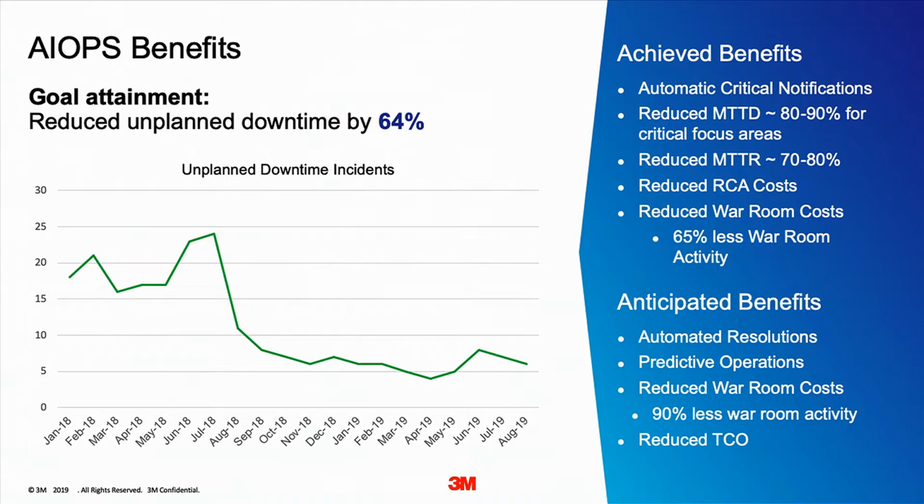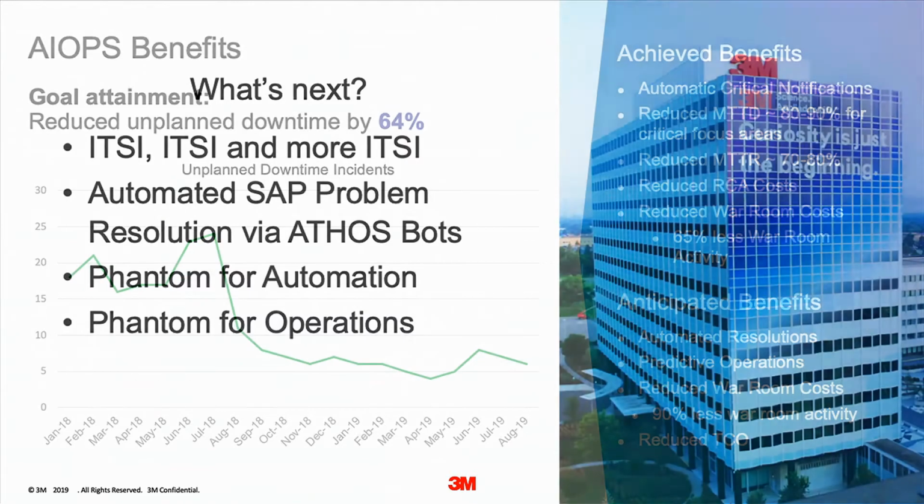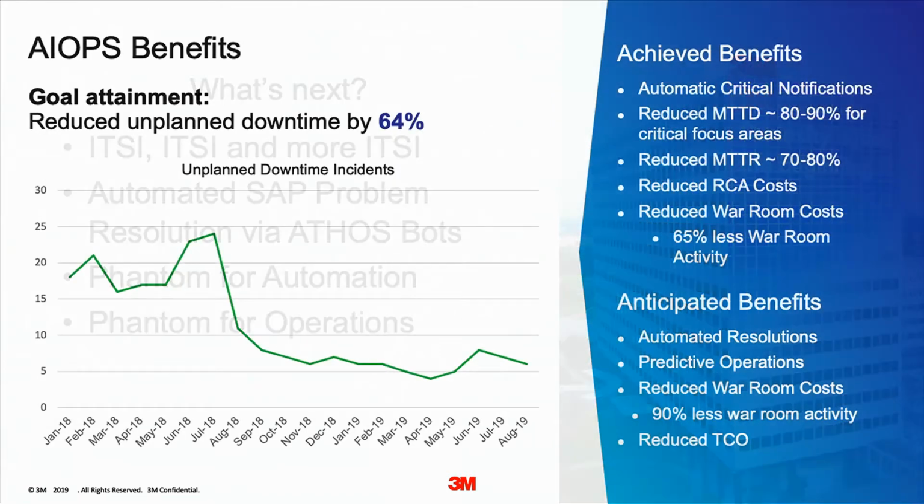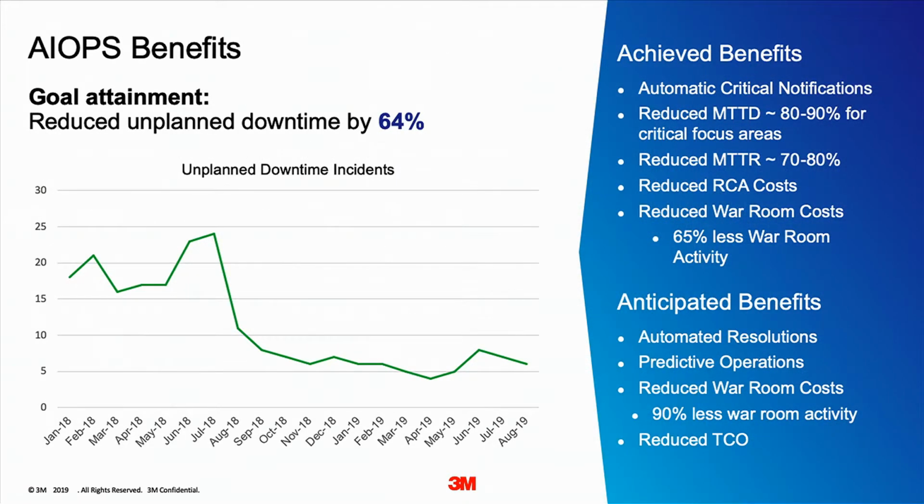Going forward, we're not done on this journey. It's definitely a journey and not the destination. So we have some of our anticipated benefits are automated resolutions, really leveraging Phantom a lot more to get those resolutions kicked off right away inside of SAP. Predictive operations, we want to start leveraging ITSI more as we're building out all those different glass tables and views. We want to start leveraging some of that predictability. We also want to start reducing those war room costs by even more, and the total cost of ownership of the applications.